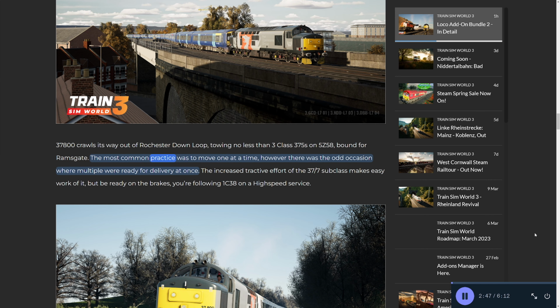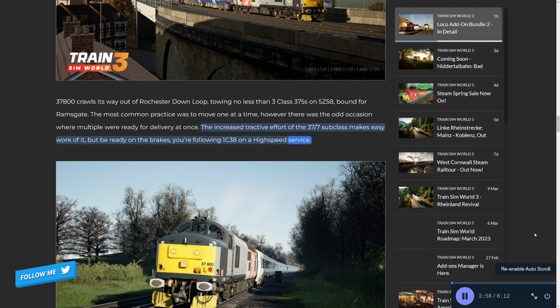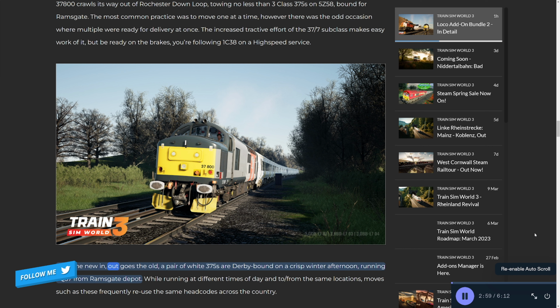The most common practice was to move one at a time, however there was the odd occasion where multiple were ready for delivery at once. The increased tractive effort of the 37/7 subclass makes easy work of it, but be ready on the brakes, you're following one C38 on a high-speed service. With the new in, out goes the old.